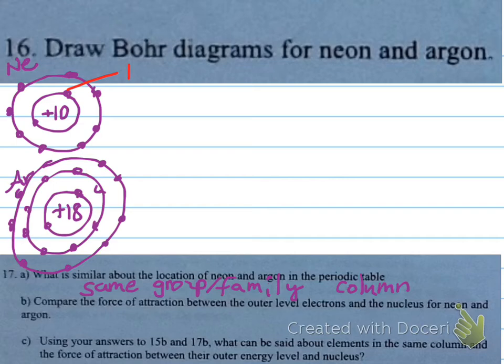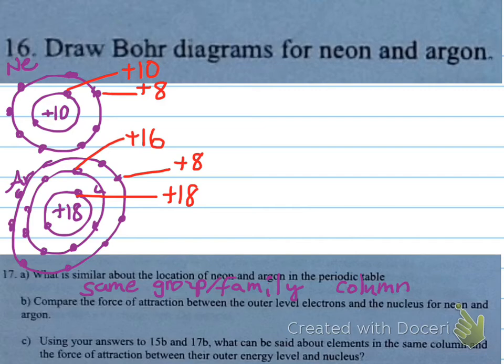So again, in my first energy level, I'd feel +10 because there's no shielding. When I get to my second energy level, I have 2 electrons in the first shielding, so my pole is a +8. For argon, in the first energy level, that pole's a +18. In my second energy level with a shielding of 2, my pole is +16. By the time I get to my third energy level, I have 2 electrons in the first energy level and the 8 electrons in the second shielding. That's a cancellation of 10, and so that leaves me a pole of +8 for the electrons in the third energy level of argon.